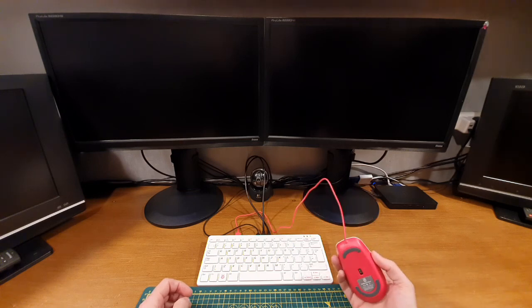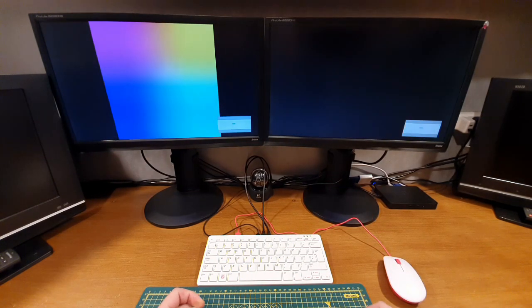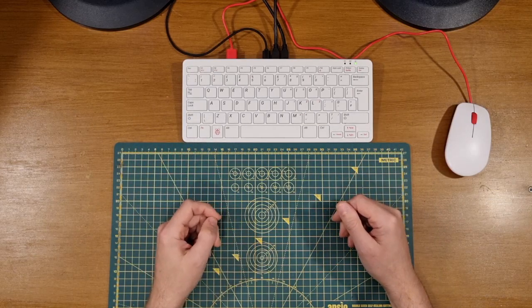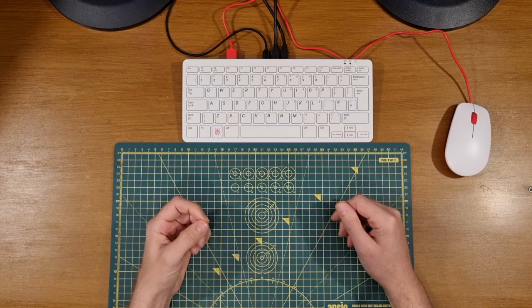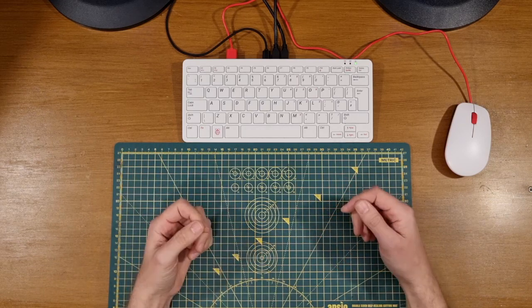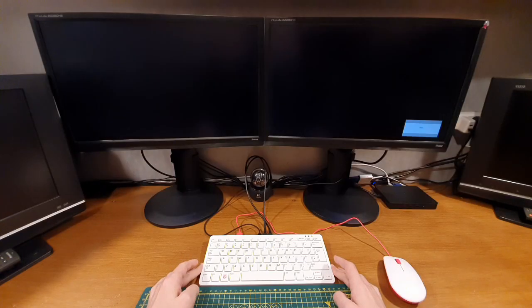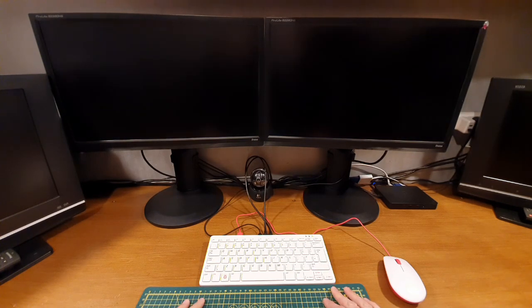Or has it gone off? Well, the mouse isn't on yet. Anyway, I'll stop rambling while this reboots. But yeah, basically onto the Raspberry Pi website. There's a download tool. You can download it, and you can pick what operating system you want to put on there. So I have chosen Raspberry Pi OS. Used to be Raspbian for this.